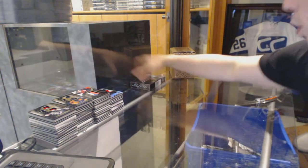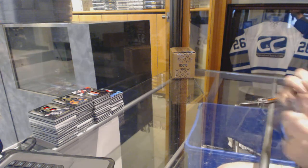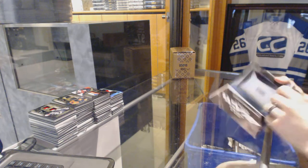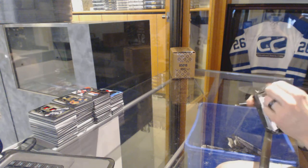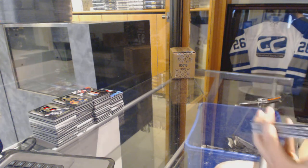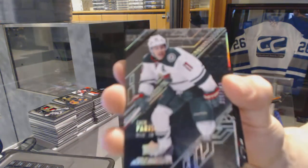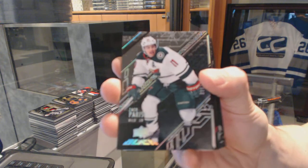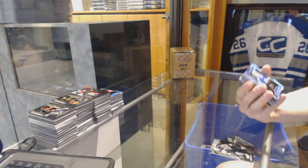All right, on to case four, box four. Base card numbered to 349, Zach Parise. We've got illustrious rookie auto numbered to 299, Anthony Beauvillier.